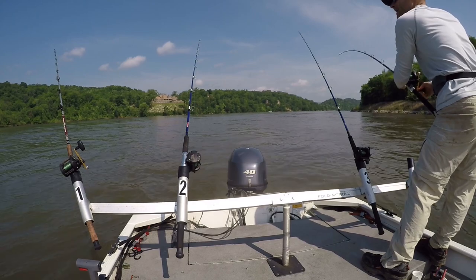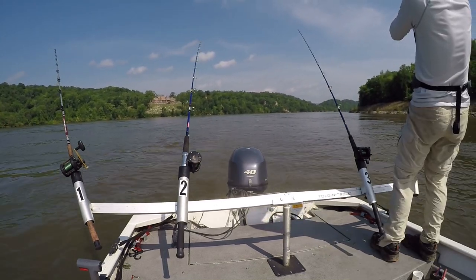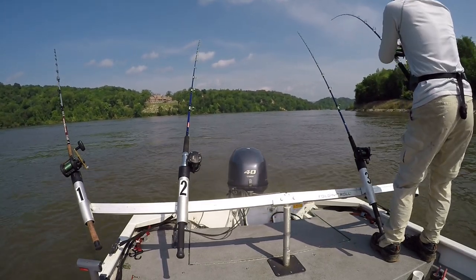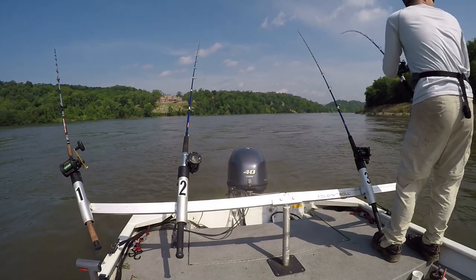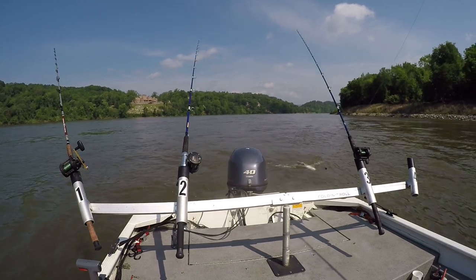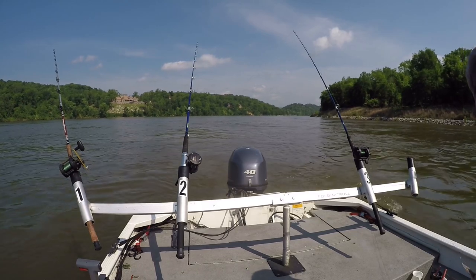I don't think he's too big, but with this current, they all feel pretty big. He's not too big. I see him out there. Just fishing close to the bank, guys. Looks like he's wrapped in the other line. Oh, it's not good at all. We are wrapped everywhere.